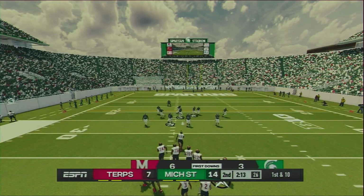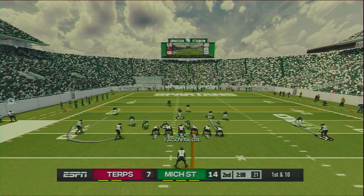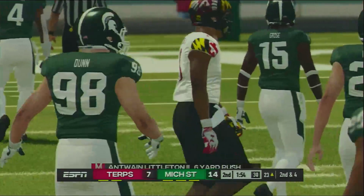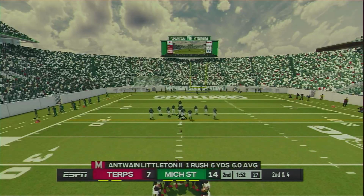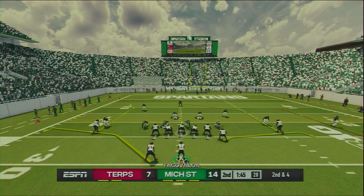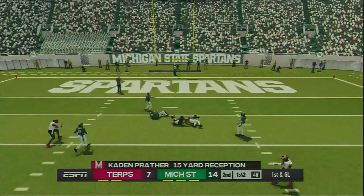Man left, man left. Mike 27. Brought down after a nice run up the middle. Good for a gain of 6 yards. That'll make it 2nd and 3. So it's 2nd down now, and they need about 4 yards to pick up the first. Nice play to set up 1st and goal.